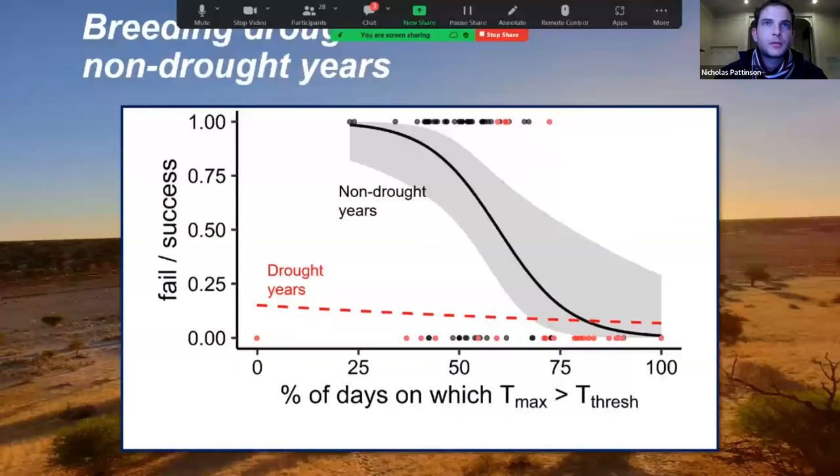Then I've got a graph here basically of the probability of a nesting attempt managing to successfully fledge at least one chick. And this is as a function of, and this is a bit of a mouthful, the percentage of days during the breeding attempt on which the maximum air temperature was above the threshold air temperature at which males show a 50% likelihood of engaging in heat dissipation behavior. I know that that is a mouthful. Basically, what the x-axis is showing you is the percentage of days when the provisioning males were heat stressed, essentially.